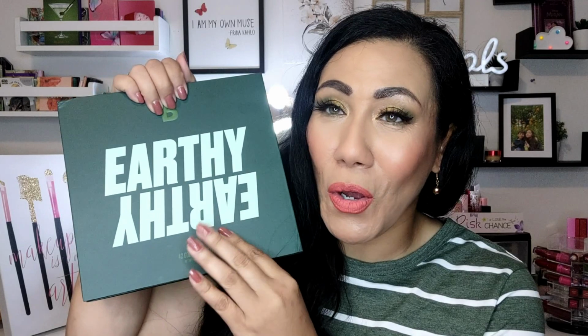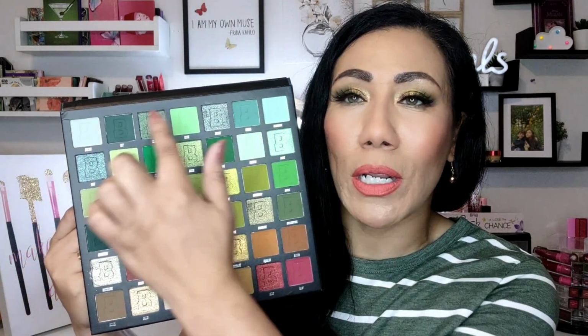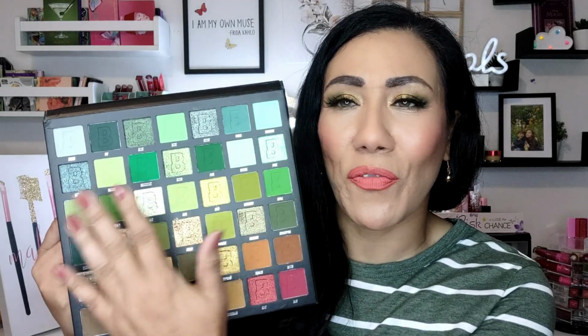Now, this is a 42 pan palette. This was also mentioned in my favorites. I've been trying to do more smaller curated palettes, but when I saw this one, I could not resist. Next to orange, green is my favorite eyeshadow color, and oh my god, this is a green lover's dream. There are so many beautiful warm and cool tone greens within this palette, so many different tones of shimmers, and different textures in here.